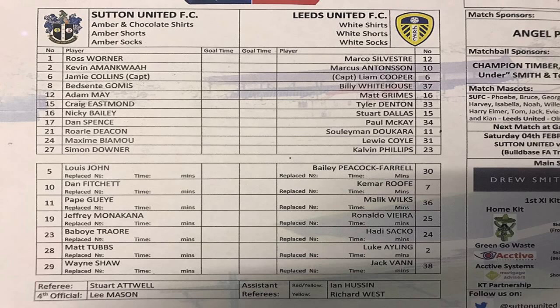Cooper and McKay, new partnership in together. So they need to test them early on. Leeds have started well, keeping the ball in their own half. And it's Leeds on the attack. Matt Grimes on loan from Swansea. Now Louis Coyle. And of course we do have the team sheet on the screen. And I've got to say, Leeds haven't made too many changes. They put a very strong outfit out, so I think Leeds will have too much for Sutton United.